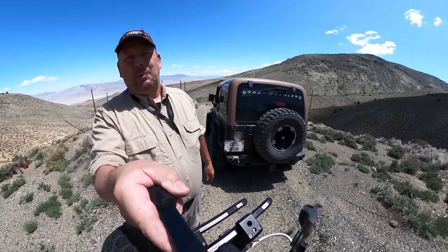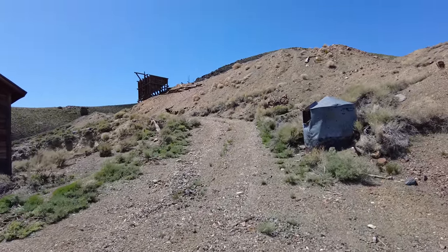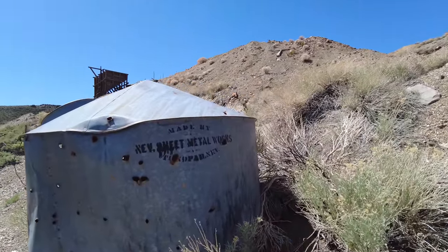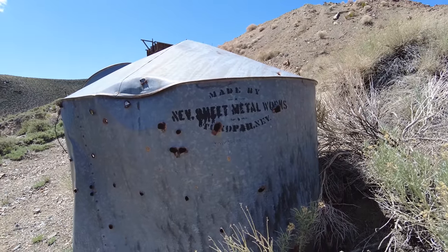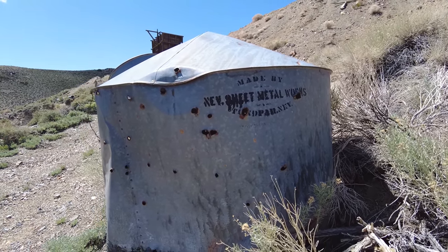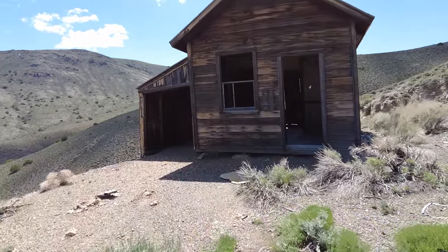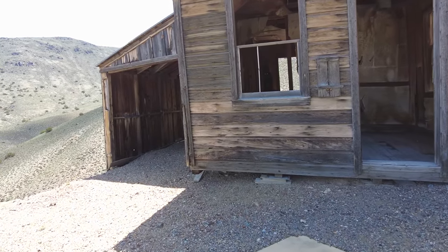All right, guys, let's explore this old cabin. But first, I want to start over here because I saw some writing. And it says, made by the Nevada Sheet Metal Works out of Tonopah, Nevada, right there. Okay. And there's some fenders behind me laying on the ground that are from a Model T. So we're definitely in the 20s here.